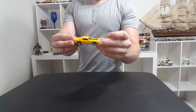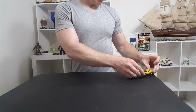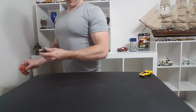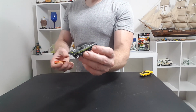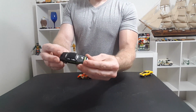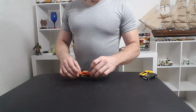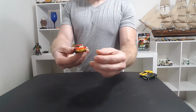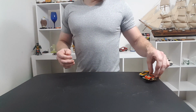First we have this beautiful Charger. Again, these have been up for 15, 16 years or so as well. This has a really awesome paint scheme. I should have never opened it, but that was me back then. Traditional 57 Chevy. Again, this was a special car too. Probably super collectible these days.